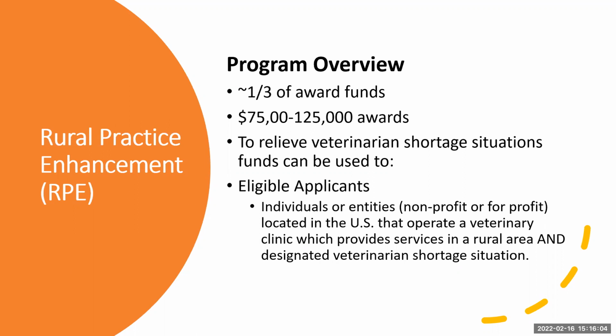Eligible applicants include clinics or entities, both nonprofit or for-profit, located in the United States that provide services to food and large animals in a rural area, which has been designated as a veterinarian shortage situation by a state's veterinarian or state's animal health official, also referred to as the SAHO. Those shortage areas for the current year are posted on USDA NIFA's shortage situation map. Applicants for an RPE grant must apply to only one shortage area in which they will provide services. The applicant does not need to be a veterinarian providing the service, but someone responsible and authorized to make a commitment on behalf of the clinic to provide services to an area.